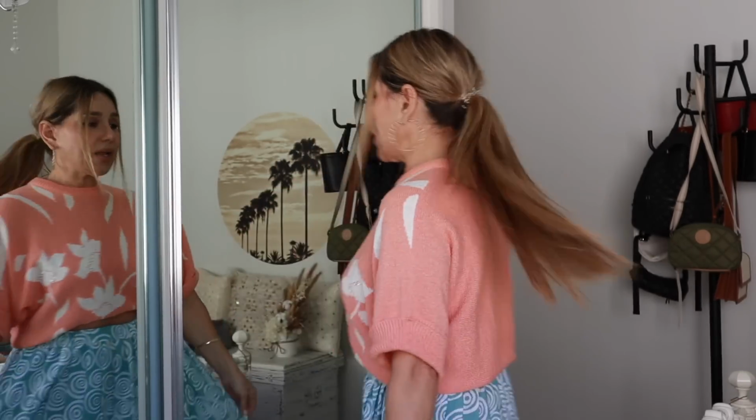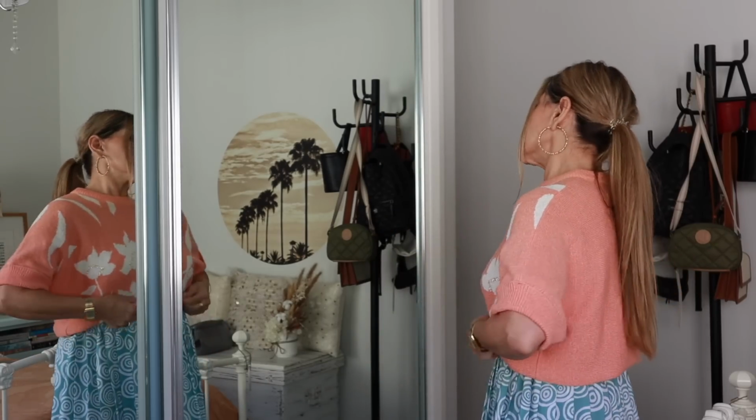I love to twirl. Oh my God, I'm all puffed out. I am so unfit, you guys. I am not a gym girl, never have been, never will be. All I do is walk. I love walking, but gosh.